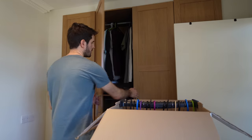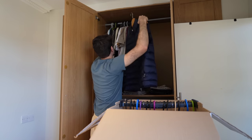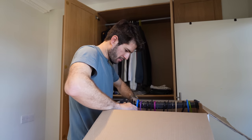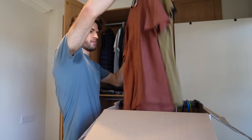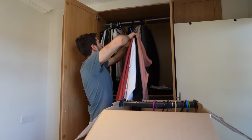To demonstrate, all right, hoodies go on the far right. Jackets, haven't decided yet, so we'll put them there for now. Let's take out some of these t-shirts first. Some nice t-shirts. Look at that! How amazing.